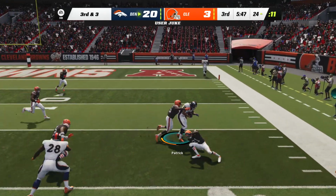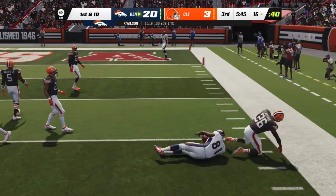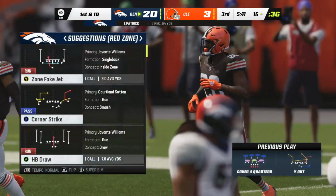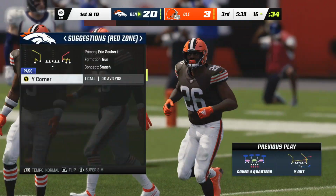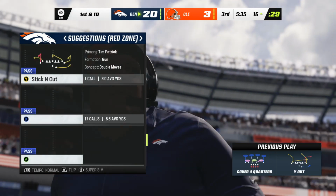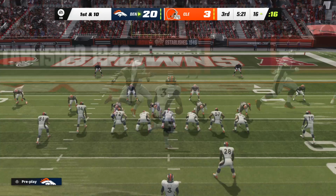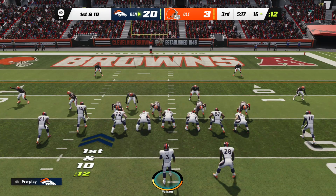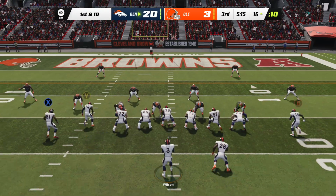Finding the open man, and that's Tim Patrick. And he will have a Broncos first down, and he was able to get it by plenty. A gain of 8 on 3rd and 3. And that's a tough one for the defense because the coverage was good downfield. He was forced to work his way out of the pocket to his right, spotted his man on the sideline, and got it to him to pick up the first down on 3rd down.